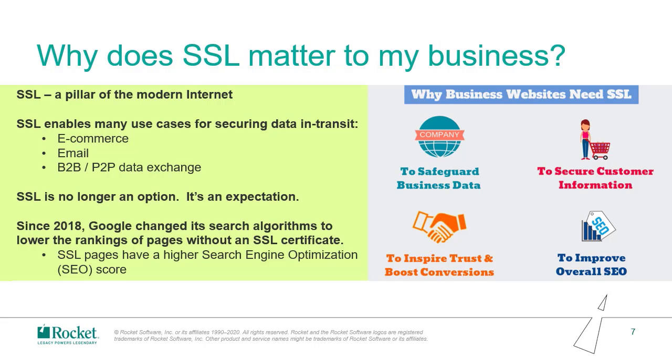And why does SSL matter to your business? Well, SSL is a pillar of the modern internet today. You likely use it every day, whether or not you know it. SSL's built into all modern browsers and many applications. Last I read, we were up to over 80% of all internet traffic is now encrypted with SSL. So like I mentioned before, it does enable a lot of use cases for securing data in transit, email, e-commerce, business-to-business, and person-to-person exchange. Really today, it's no longer just an option. It's really becoming an expectation that you use SSL if you have a website out there.